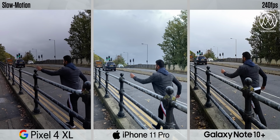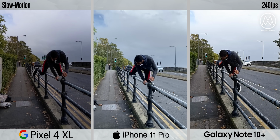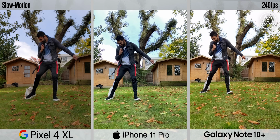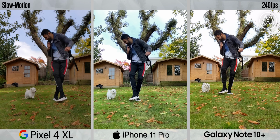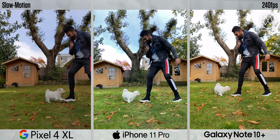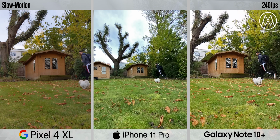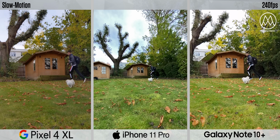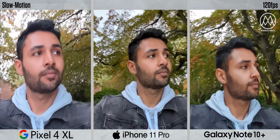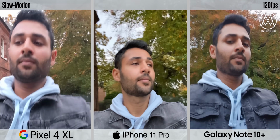Slow motion is an area that Samsung has traditionally won in, but we're getting to a stage where each phone has their own merits. All three can record continuous slow-mo up to 240 frames per second, and with this you can see a bit of a spectrum. In terms of the dynamic range preserved, it is Pixel on top, then iPhone 11 Pro, and then Samsung Galaxy Note 10 Plus. That said, the iPhone's advantage comes in two forms. It can, A, record slow motion using the ultra-wide camera, which the other two can't, and can also take slow-fies, or slow-mo on the front camera. A little bit less important than rear camera, I think, but still a feature.